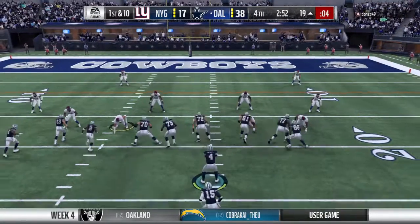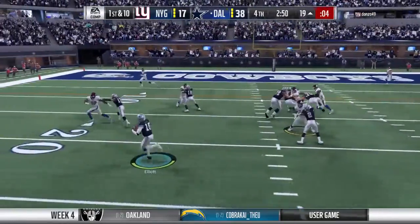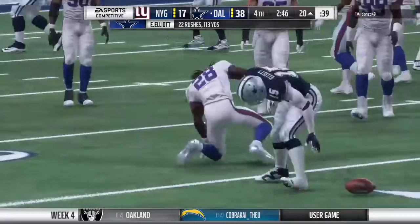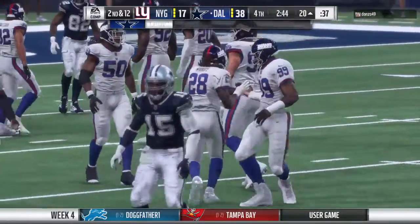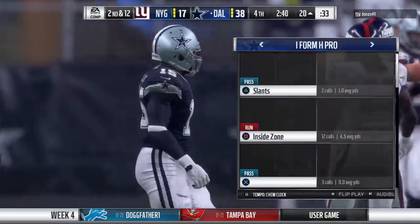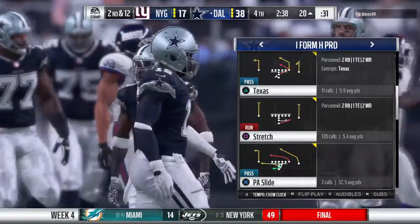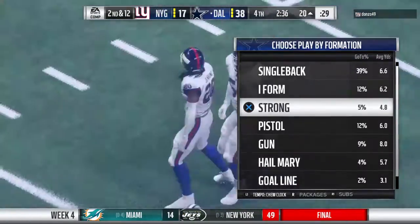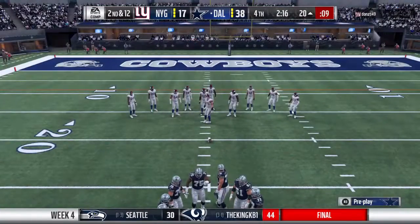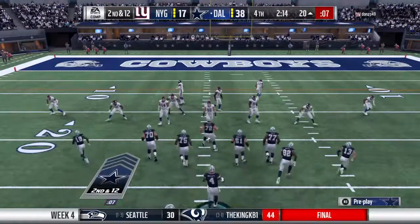They'll need to get the play off quickly. Again, it's Elliott. And maybe a measure of revenge there. He's had his way in this one, but this time they get him behind the line. It's a loss of 2 there, bringing up 2nd down. It's already 2nd and 12. The defense hoping to push them back more.